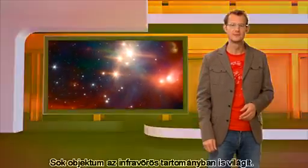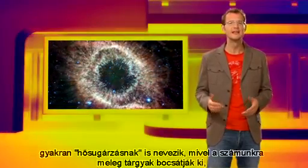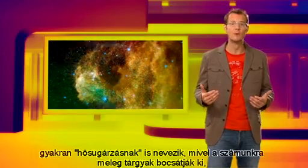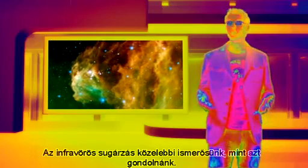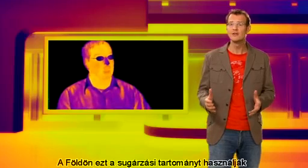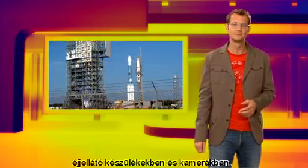Many objects in the universe also glow in the infrared. Discovered by William Herschel, infrared radiation is often also called heat radiation because it is emitted by all relatively warm objects, including humans. You may be more familiar with infrared radiation than you think, because on Earth, this kind of radiation is used by night vision goggles and cameras.